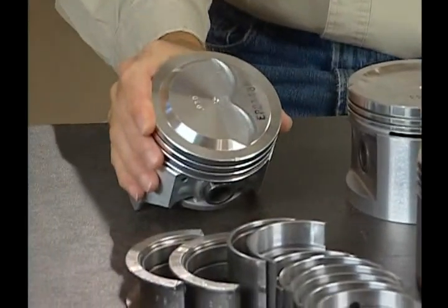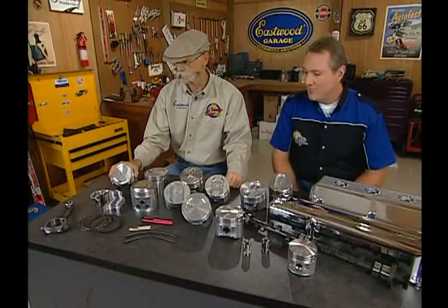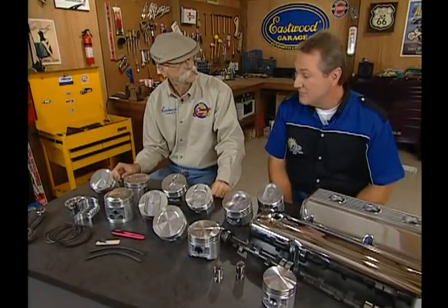What's this baby? That is a 283 Chevy. It's for the Corvette motor. The Fuelie? The Fuelie, uh-huh. Boy, you've got to be one of the few people that supply that one. Absolutely. That one has gone obsolete, and we've just started making it here in the recent months, and it's a very popular piston. I bet.